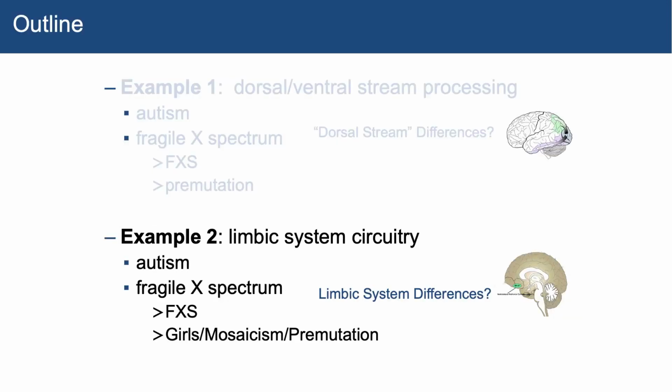So the second example that I wanted to tell you about today is about limbic system circuitry. So the limbic system, often thought about as that emotional brain system, involves famously the amygdala, but also hippocampus and some orbital frontal cortex. So there's a whole circuit that's involved in this limbic circuitry. And we've looked at this in autism. We've looked at it in the Fragile X spectrum, both Fragile X syndrome and girls with Fragile X, people who were mosaic for Fragile X, and premutation carriers. So a little bit about the limbic system experiments that we've done.